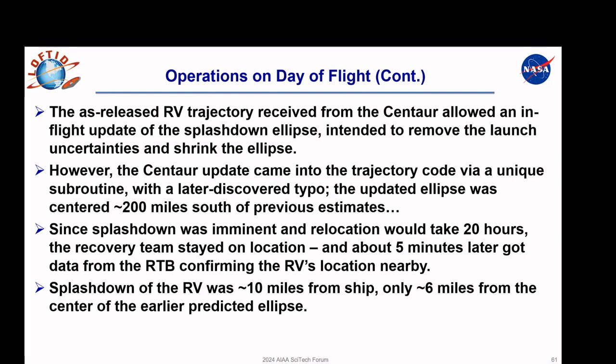And we said, well, are you sure? And oh, yes, we've run the numbers. It does seem strange, but we ran them again and checked and double checked and okay. Well, splashdown's imminent and it'll take us 20 hours to get there with our 10-knot recovery ship.